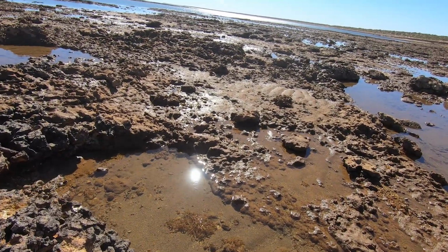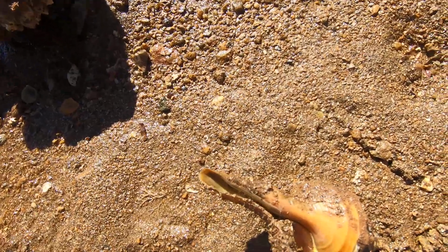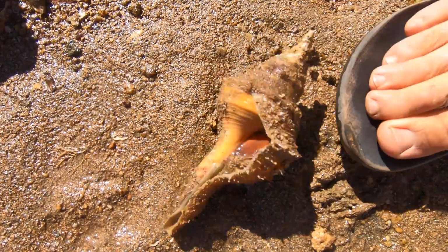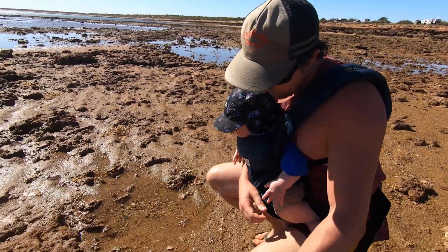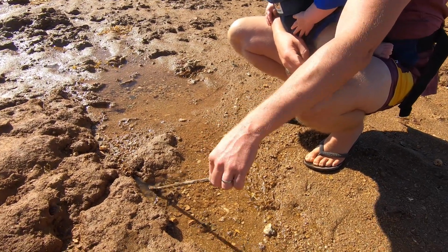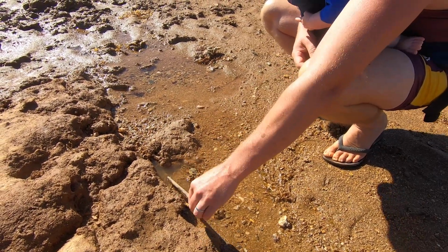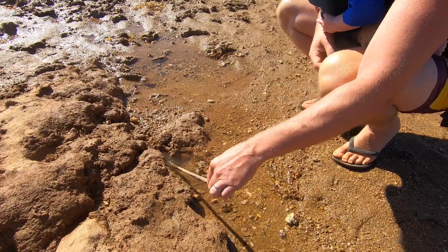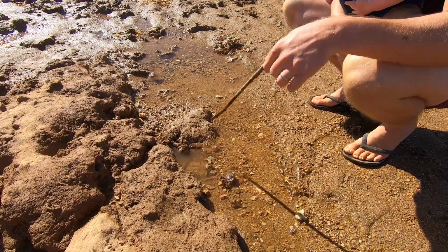Weird, eh? They're like little rock pools, but they're quite silty. I think we found a little octopus. We'll have a look. Just saw a little bit of movement as we were coming through. Can you lift that rock? No, fail.